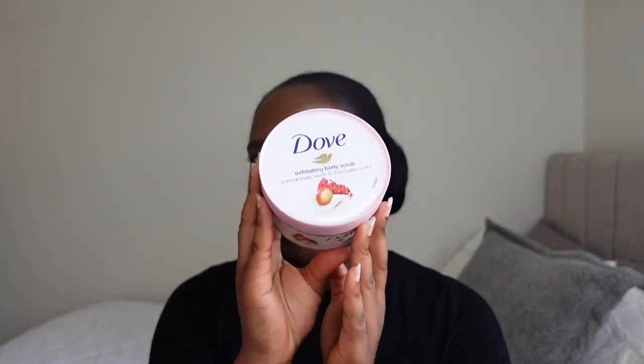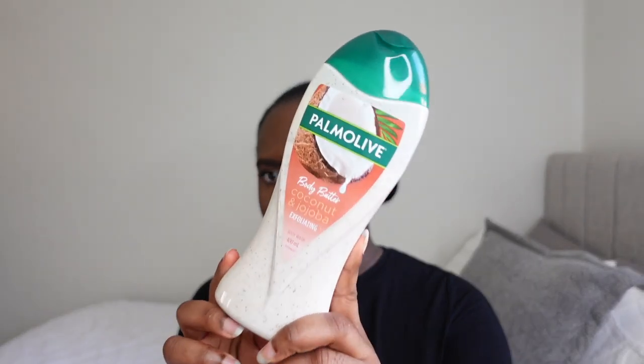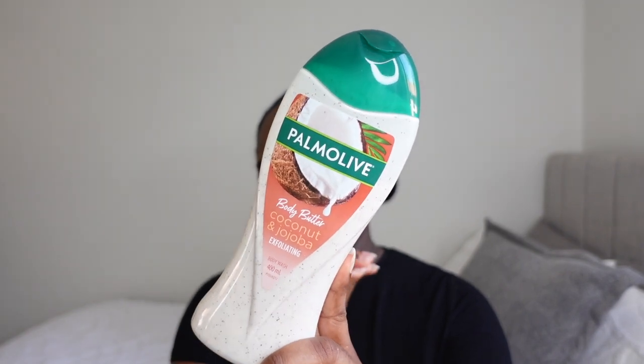I love scrubs. Okay, so this is my favorite scrub. This is the Palmolive coconut scrub that I use, but I was like, okay, let me try this one out, because I like shea butter, I like pomegranate, so why not? So I'm trying this one out and hope it's nice. Yeah, that smells really good.